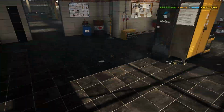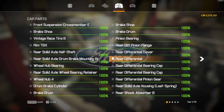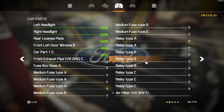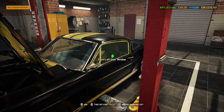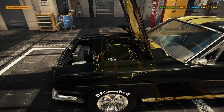Okay, so we got the Mustang. Let's take another look at it here. Body's only 99%. I thought I had that. What is going on? Oh, wait a minute. Window, car part 1C. What? Okay, wait a minute. Oh, it is 99%. Okay, what's car part 1C?